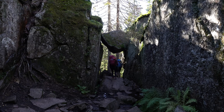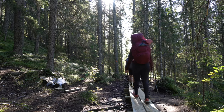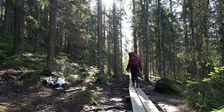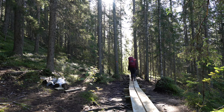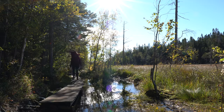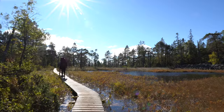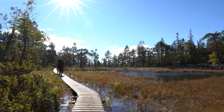We were the only ones in this beautiful place and had lots of time to explore the peaceful surroundings. But Skuleskogen National Park had more for us. Come on, baby, take a leap of faith.